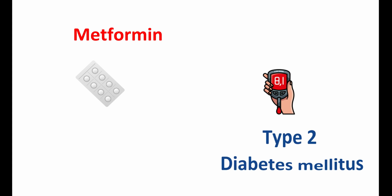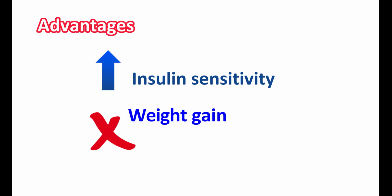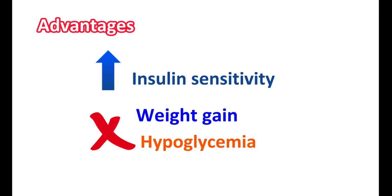Metformin is one of the widely used anti-diabetic agents that is used to control type 2 diabetes mellitus. It has few advantages. First, it increases the insulin sensitivity. Second, it does not produce weight gain, instead it can reduce the weight. Third, it does not produce significant hypoglycemia compared with other antidiabetic agents. However, metformin has few limitations and it may be carefully used in few conditions.